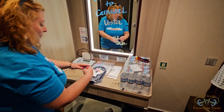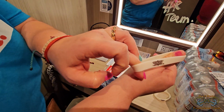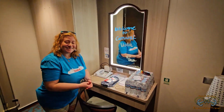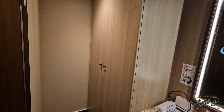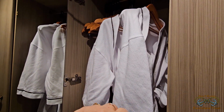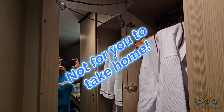And also, being in Havana, we all get wristbands. It just lets the crew know that you do belong in this area. And it is a little tight here, but there are 2 closets here. First one is a hang closet. You do get bathrobes with the Havana area and a full-length mirror.